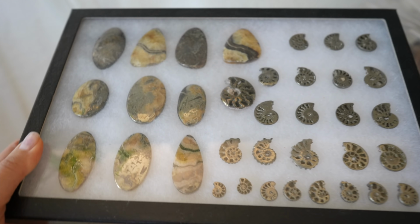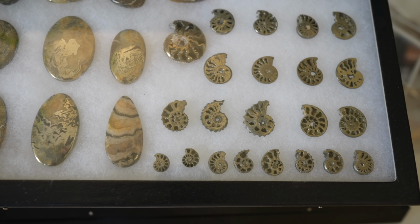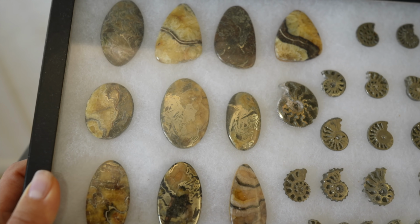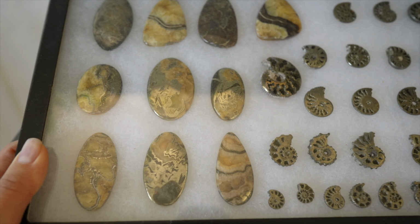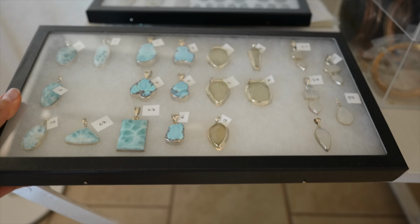And then we've got these trays. These are pyritized ammonites. Look at those little babies there. Oh, they are cute. Look at those little tiny ones. Adorable. We've got a bigger one there. And then the cabs, those are also pyritized ammonites. Those come from the large ones. Those are amazing. Those would be awesome pendants.